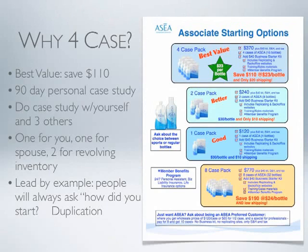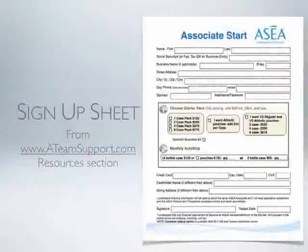Another reason to invest in the 4 cases, if at all possible, is we always want to lead by example. When you show people these starting options, their typical question is, well, how did you get started? Now, we never want to ask our people to do anything that we are not willing to do. This business is based on the principle of duplication, and so again, lead by example by investing at the 4 case level at time of enrollment.